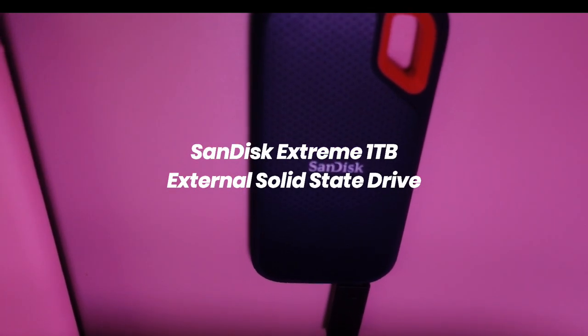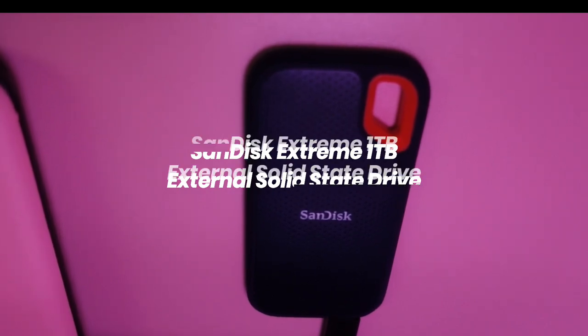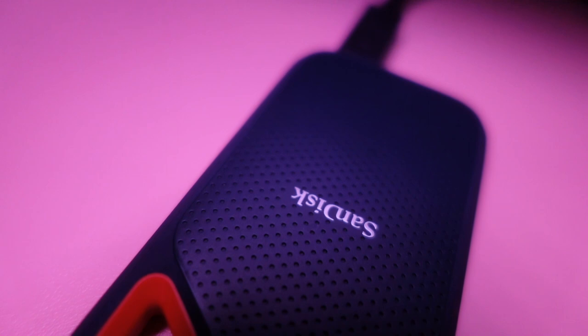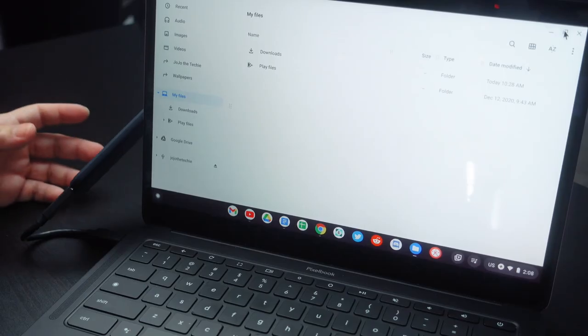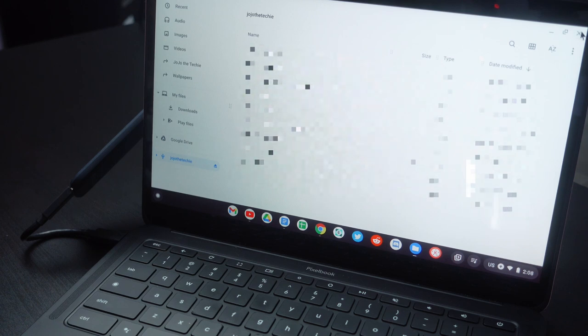Speaking of productivity, as a video creator, I've learned that having expanded storage is extremely important. Those videos and rough cuts take up a lot of space. To expand the storage space on my Pixelbook Go, I use the SanDisk Extreme 1TB solid-state external drive. It is super light and portable, not to mention fast. I edit and store my videos directly on it.